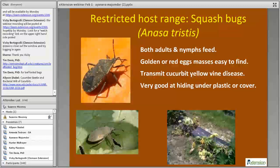Okay, I'm going to move to some insects that have somewhat restricted host range. For example, squash bugs. And I know a lot of you love squash bugs. No, again, I'm kidding. Just to keep you all awake.